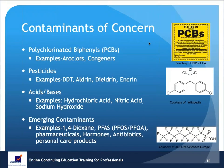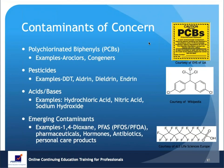So, other contaminants, PCBs, polychlorinated biphenyls, used extensively as a transformer fluid, and those are broken down into aroclors and congeners. Those also bioaccumulate and can cause some severe health problems.